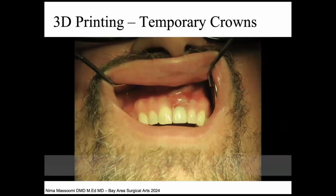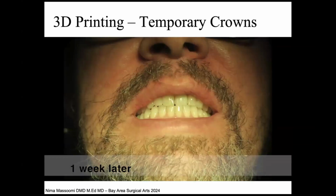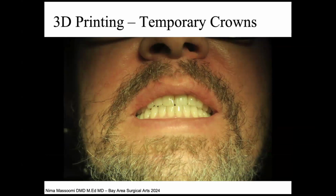And this is him basically a week later. And then I monitor these closely. I see them at a week, two weeks, and then six weeks out. And if it looks good at six weeks, then we basically let it go, okay?